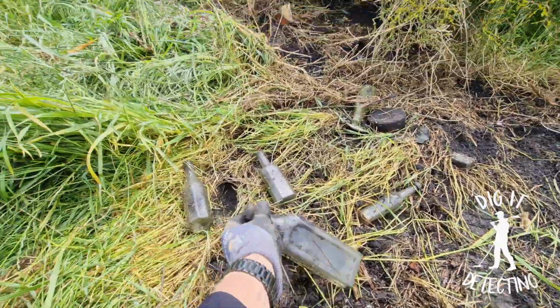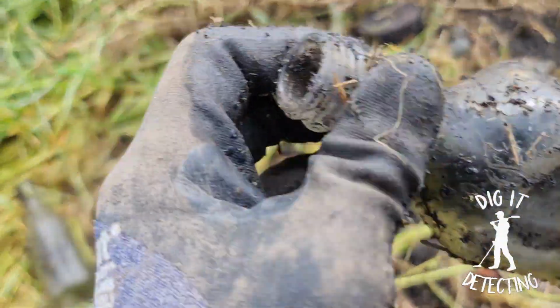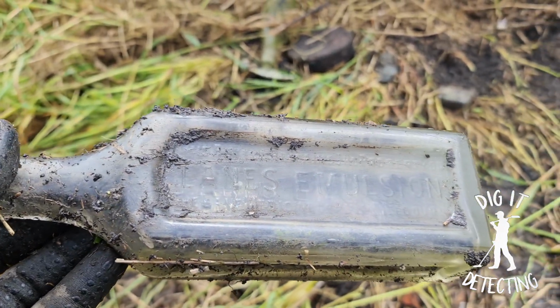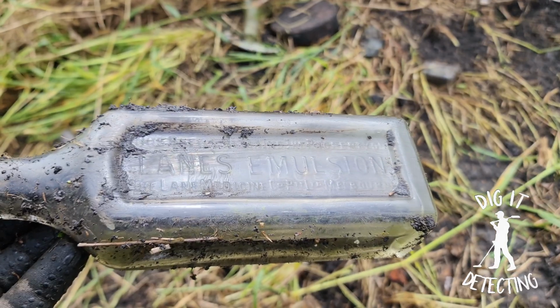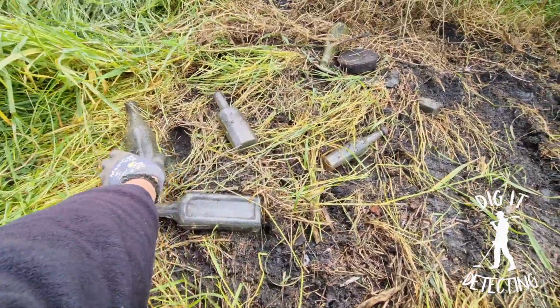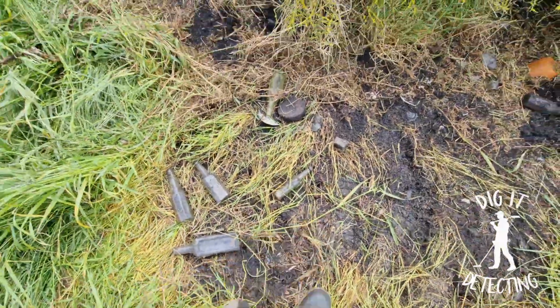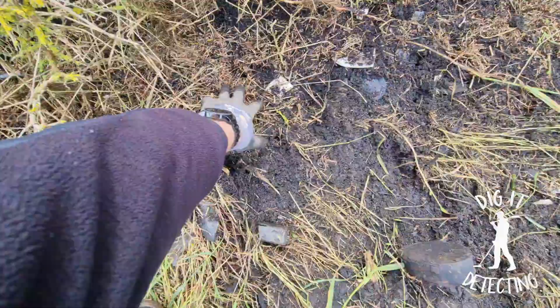Look at this, we've got bottles popping out everywhere. There we go, I'm out of breath. Lanes Emulsion, property of Melbourne. Oh, medicine bottle, nice medicine. Old sauce bottles, some little dressing bottles there, the other sauce bottle there. There is just stuff everywhere.